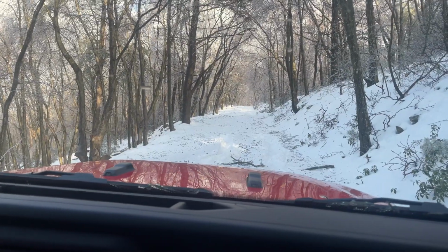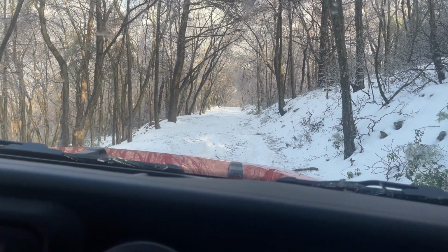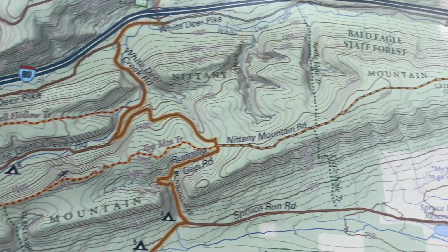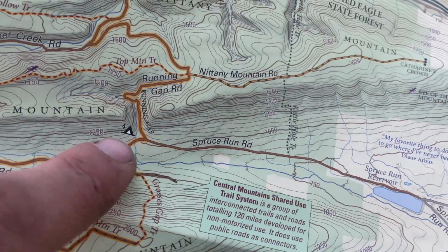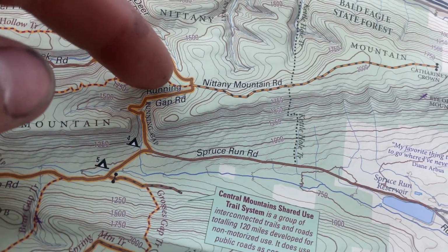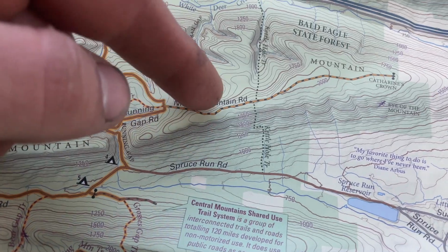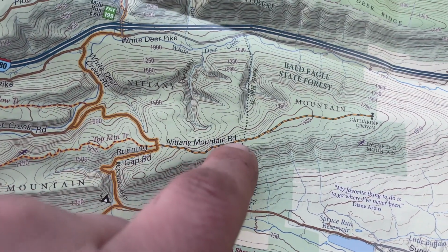Alright, so you guys can tell the problem we're having with the trucks just sinking in and then hitting that big sheet of ice. So if you look here, this is where we came in, and we were all good here. We came up here, and then right here, when I said we turned onto like a trail to head up the mountain, this is where we turned up. I started having issues probably like right here, and we're probably like right here now.